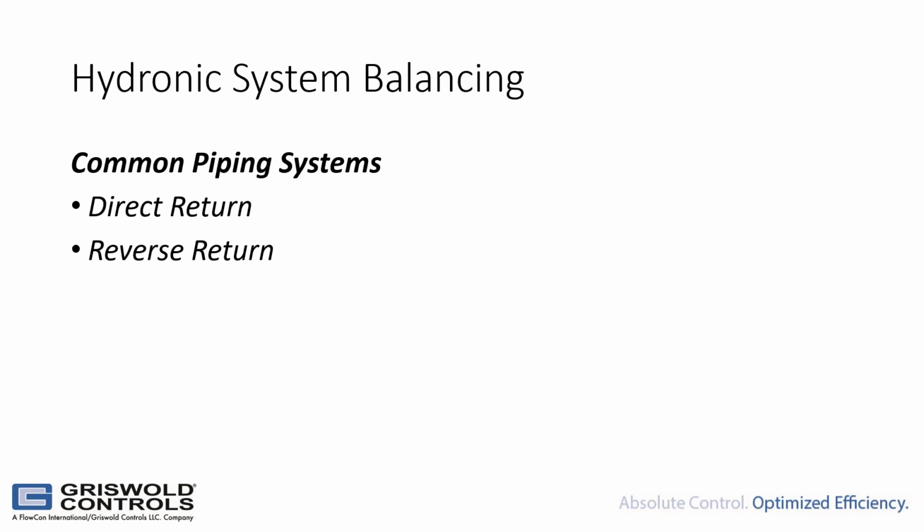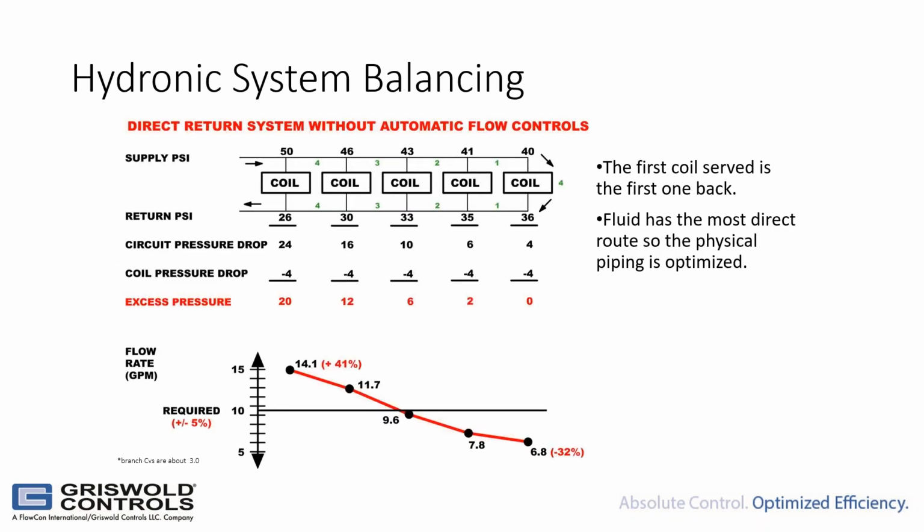So we've talked about direct return, but I want to talk more specifically about direct return and reverse return. In reverse return, there's more piping. And in a direct return system like we've looked at, you see how the friction loss of the pipe really does play into causing this unbalanced system. So we'll look at direct return and reverse return, because reverse return was a solution that somebody had at some point to add more friction loss from pipe. So we'll stick with the direct return though.